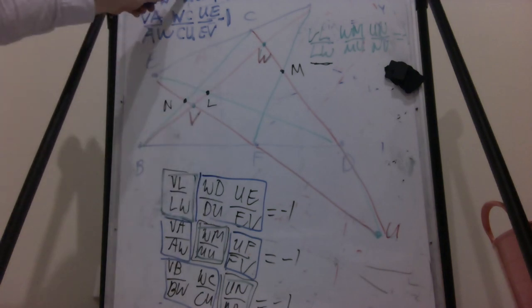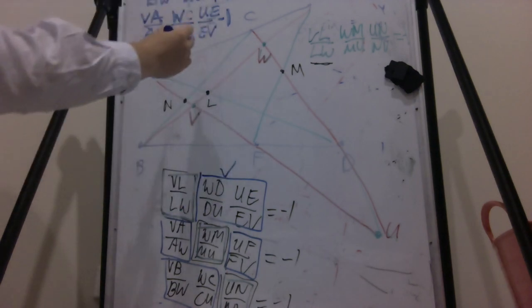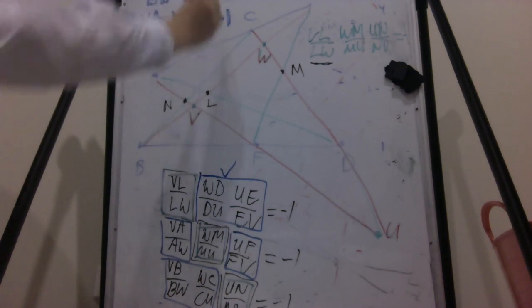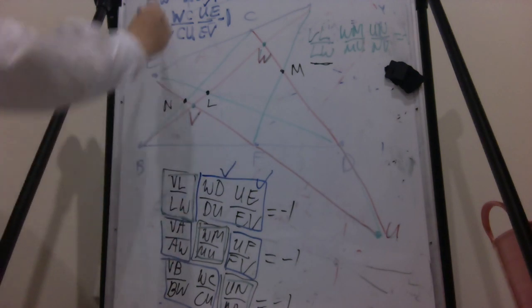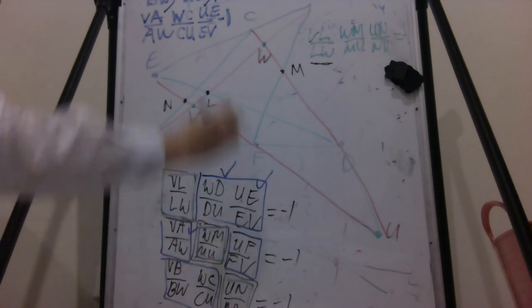Yeah? So let's tick them off. So that's here. UE on EV is here, yeah? See that? VA on AW is here, yeah? UF on FV. This Menelaus Theorem is actually giving me cancer.